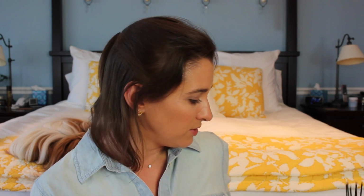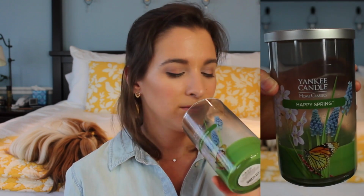But I'm just blown away by how potent this is, and I love it. And I'm gonna buy more when it runs out, because I've really been enjoying it. And it's a really refreshing, almost springy, fresh scent. Another springy, fresh scent is the Yankee Candle Happy Spring. You can see I've been burning this like crazy. It has kind of a grassy scent to it with a floral background.